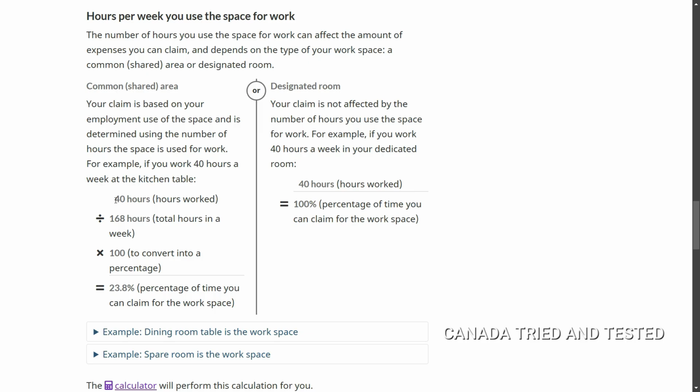So depending on the number of hours you work out of this place, as I said, it could be 1 day in a week, 2 days in a week, 3 days in a week, or all 5 days in a week. You will mention that in number of hours, and then you will divide that by 168 hours, which is the total hours in a week, multiplied by 100. That will give you your percentage. Now, if it is a designated room, it's 100% because you have dedicated that room for this specific work.